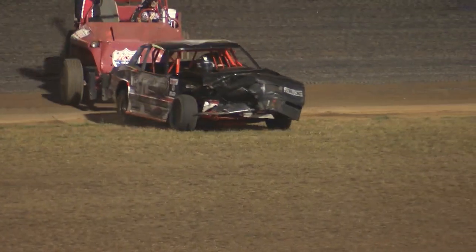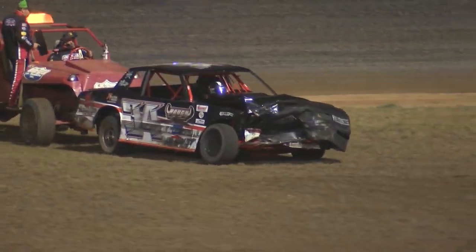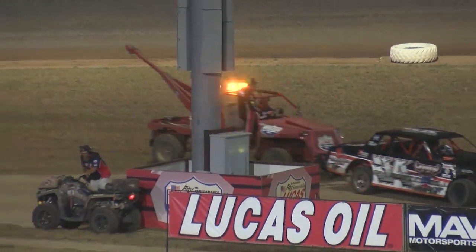And ooh, yeah, there's the damage on Blake Bolton's car. And DJ Barnes, he had absolutely nowhere to go. His car is still parked up on the top side in 3.